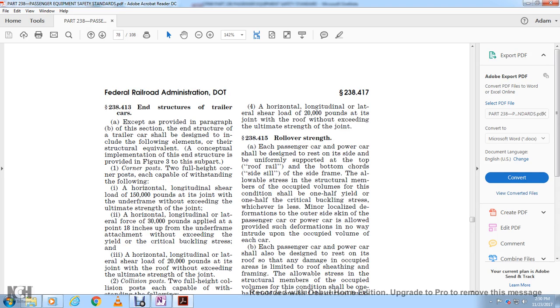Except for the following paragraph B of this section, the end structure of the trailer car should be designed to include the following elements. The structural equivalent and conceptual implementation of the end structure is provided in figure 3 of this subpart. 1. The corner post: two full height corner posts, each capable of withstanding the following: a horizontal longitudinal shear of 150,000 pounds each on the frame, not exceeding the ultimate strength of the joint.